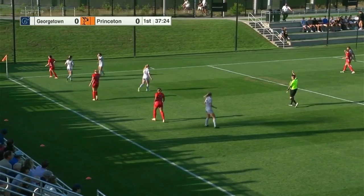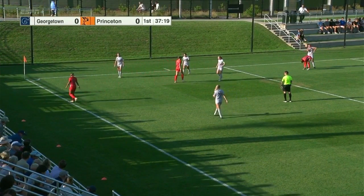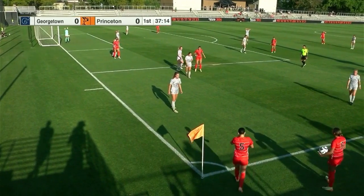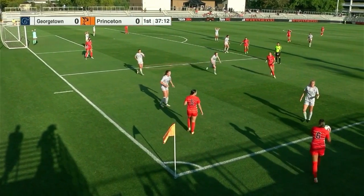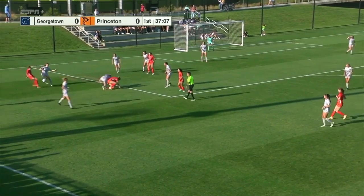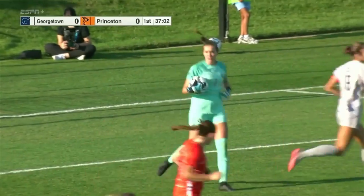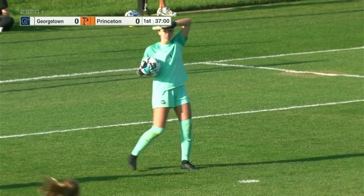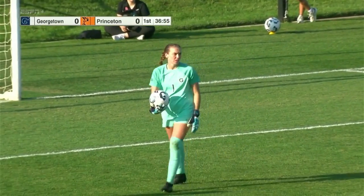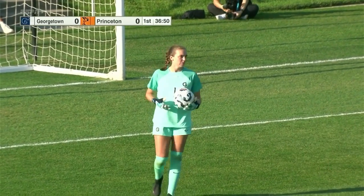Georgetown wanted a handball. It did come up pretty high, but they won't get it. Tigers with another deep throw. McNabb almost went over the back of Eliza Turner, and Kara Martin scoops it up. Yeah, McNabb understanding how important the win of that second ball is, but especially in the air, that was an emphasis for the Tigers today to win balls in the air against the Hoyas because the Hoyas look to be so aggressive.